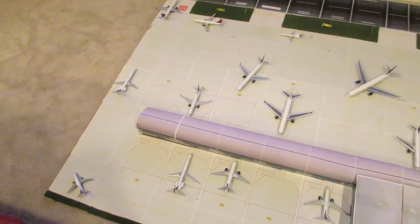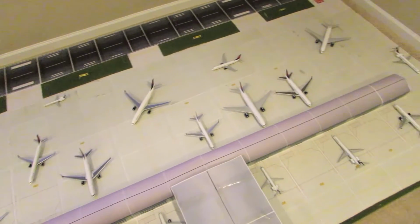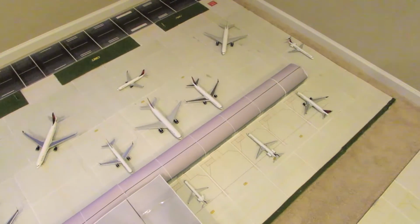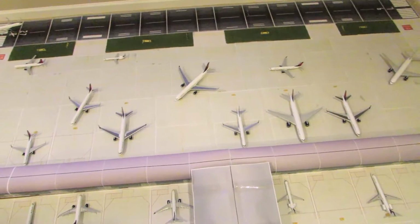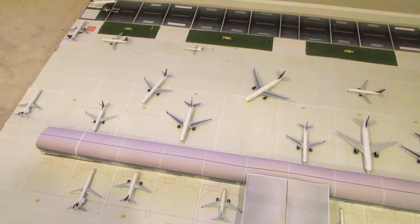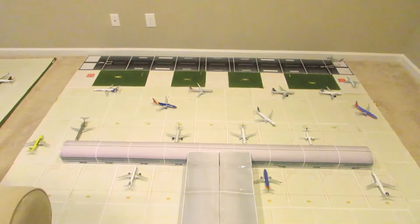Alright guys, that wraps up Terminal A. Hope you guys enjoyed it. Definitely happy about that new model, the A321. First one in my collection, so I'm thrilled to have that. I will probably grab another one in the future. So now we will move on to Terminal B.